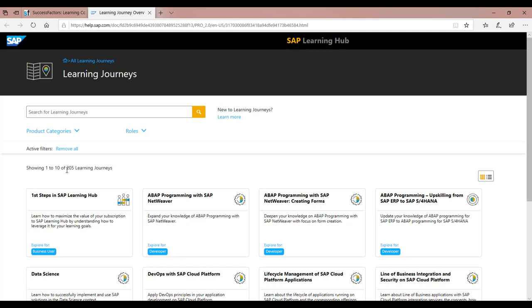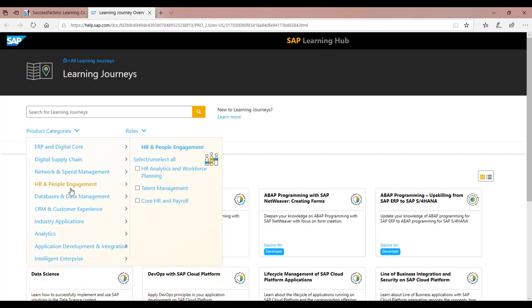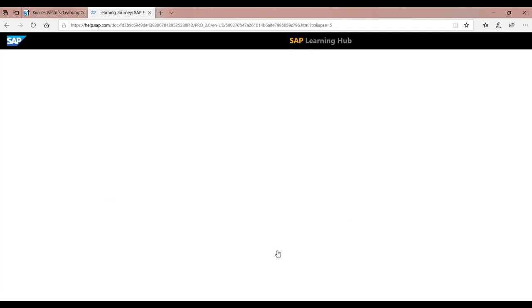So we can see that there are over 200 learning journeys available. You're more than welcome to refine your search if you'd like to focus on ERP and digital core, or maybe HR and people engagement. You can refine your search, or you can also choose if you want to focus on a specific role. But I'm going to stick to our same topic I've been doing today, the S4HANA, and I'm going to search for the learning journey available. I'm going to choose the SAP S4HANA Analytics for Consultants to show you an example of a learning journey today.